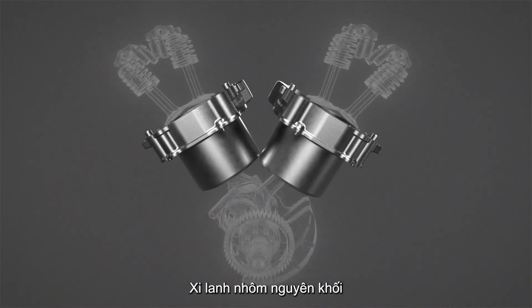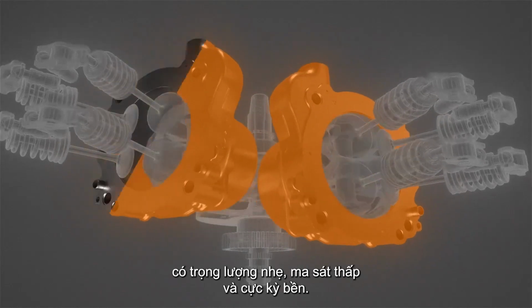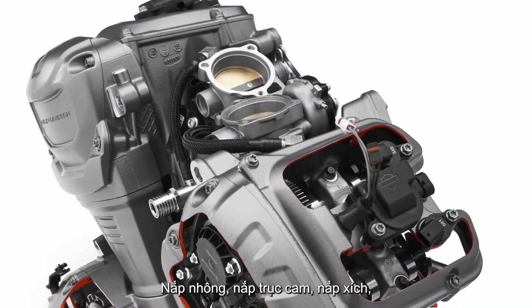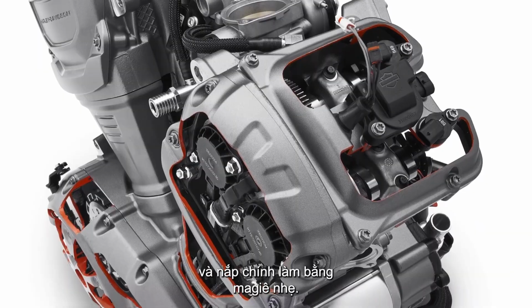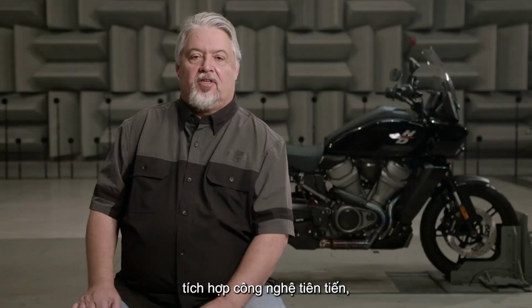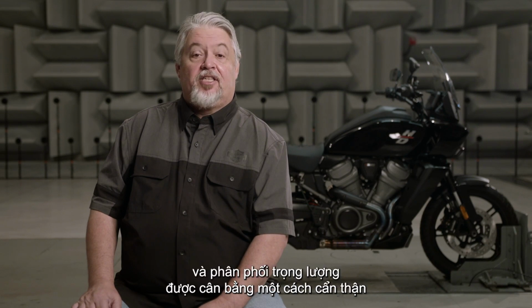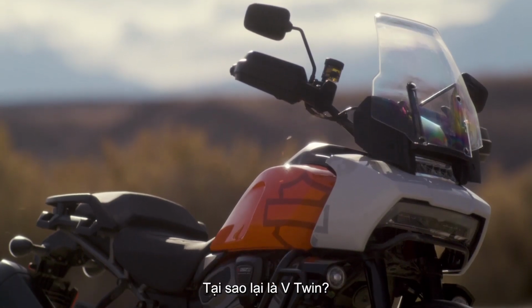Single-piece aluminum cylinders with nickel silicon carbide surface galvanic coating are lightweight, low friction, and extremely durable. Sprocket covers, cam covers, chain covers, and primary covers are lightweight magnesium. The architectural decisions, advanced technology integration, and discipline to weight reduction and distribution were painstakingly balanced to provide confidence and excitement for the rider. Why a V-twin?